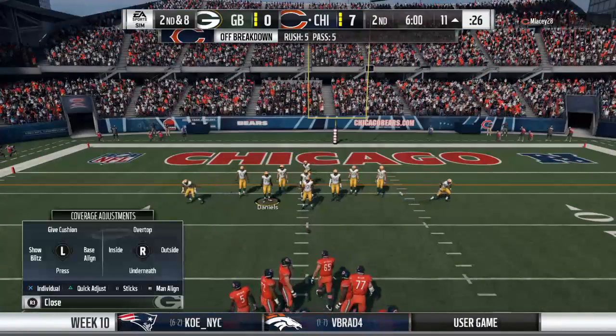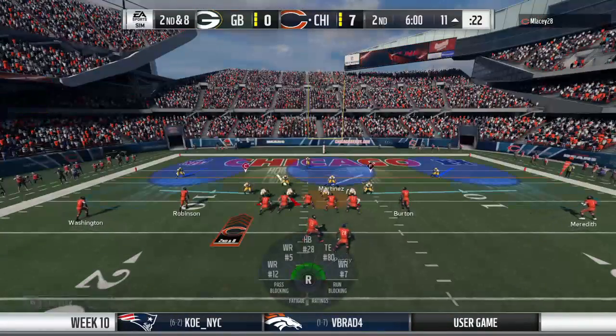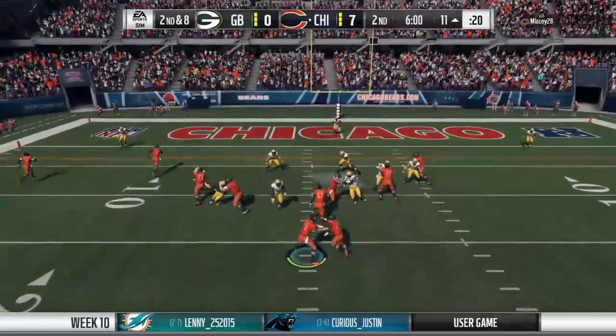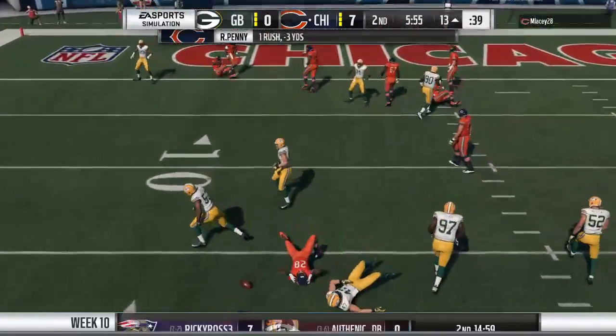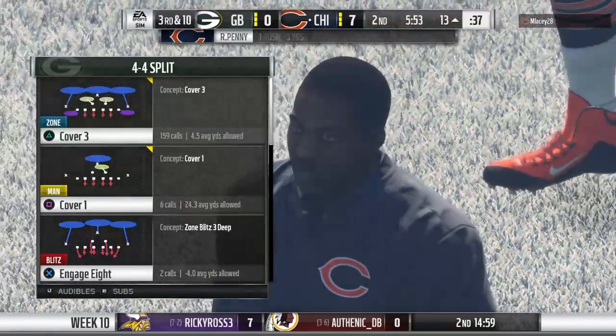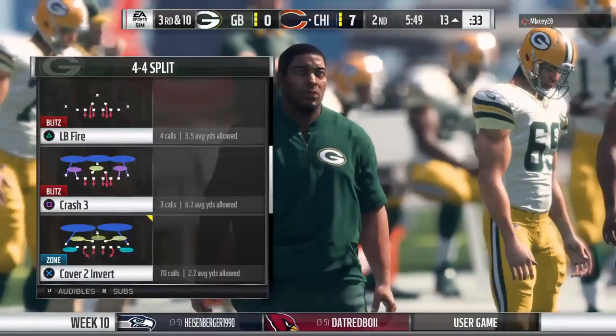Second down following the run. They'll run it now out of the gun. And the reinforcements come in as they're going to stop him behind the line. So he loses 3 yards there. Now third down.